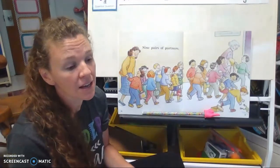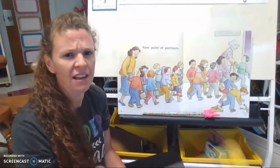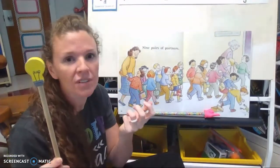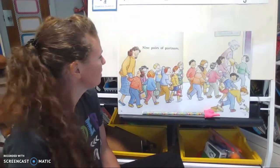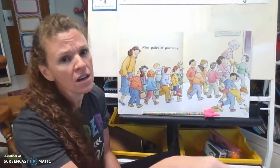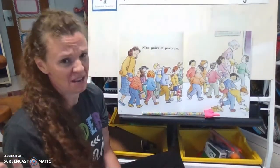Partners usually means a pair of people. There's another word I'm kind of thinking about. A pear. Ooh, I like pears. They're really delicious. Yum, yum, yum. They're delicious to eat. They're a fruit. But I don't think that's the pear they're talking about. It says pairs of partners. We already talked about the word partners. But pairs? What does that mean?